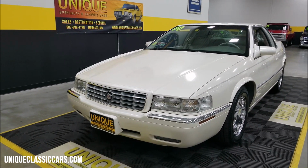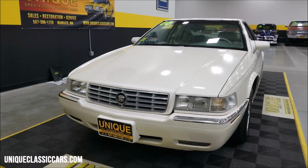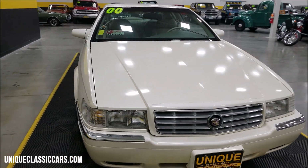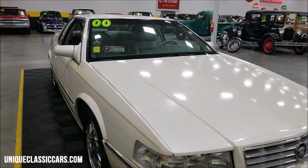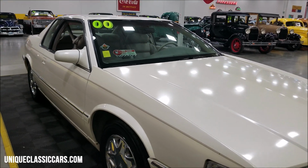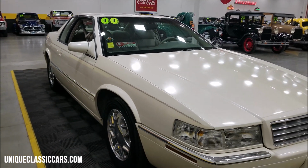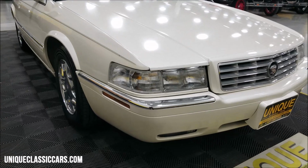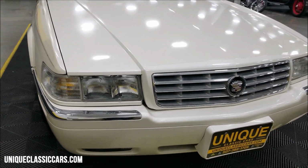That V8 is paired up with a 4-speed automatic transmission with overdrive. Now this particular car, clean Carfax, no accidents indicated, confirms miles. Miles a little over 100,000. We're going to check that out exactly when we get around to the driver's side. Fire it up, let you hear it run. We'll check out the odometer at that time.